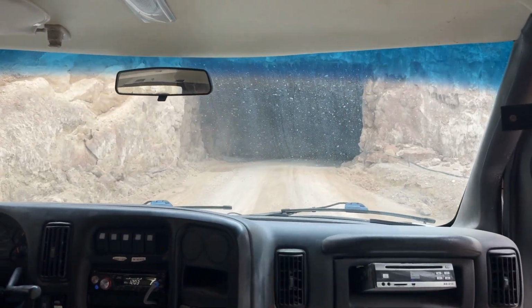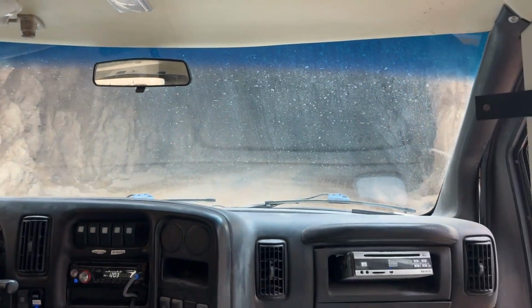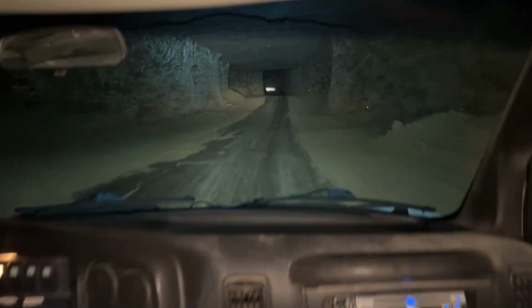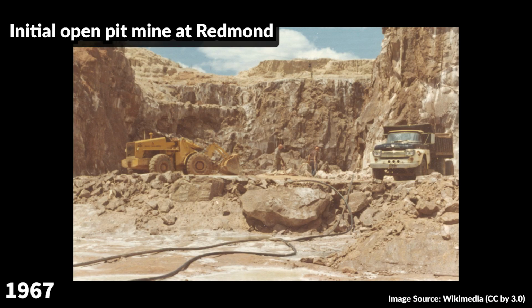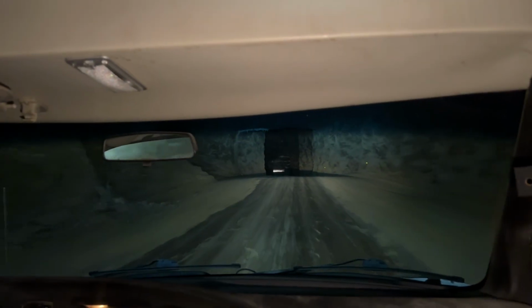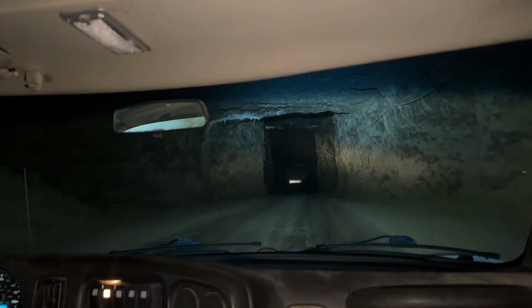Back in the 70s, we were mining salt out in the elements of Utah, which is no fun in the wintertime. It was essentially like a big hole in the ground about the size of an infield diamond of a baseball field, and getting rained on and snowed on. And my uncle thought, well, if we just tunnel into the wall, we're out of the elements. And so from then on, we've gone into room and pillar mining.